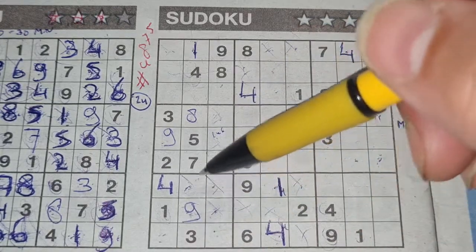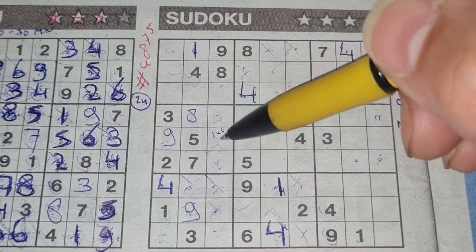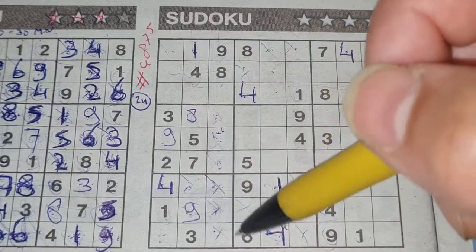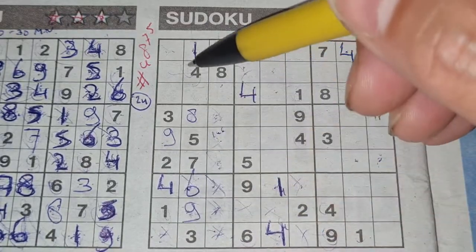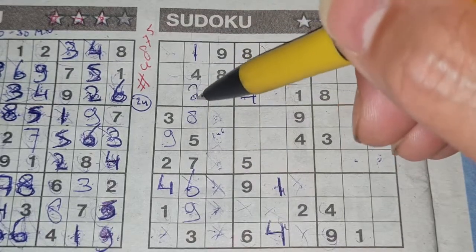5 missing numbers in this big square. One of the missing numbers is 6. We have a 6 in one of these 3 boxes in this column. Here we have a 6 in this row, so no 6 in those 2 boxes. So 1 box left for the 6 should be there. 1 box left in the second column. The 2 is missing.